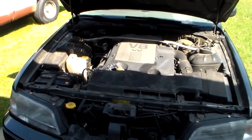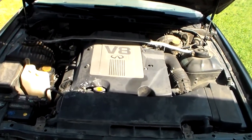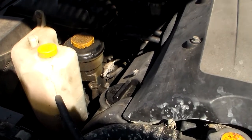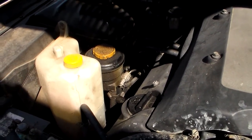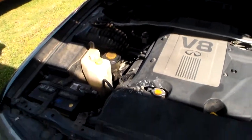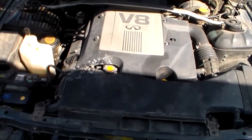And it has a couple leaks on it. You can see that thing back there, the oily looking deal, that's the power steering reservoir, and it has a very minor leak on the power steering. It's not even enough to really drip at all.